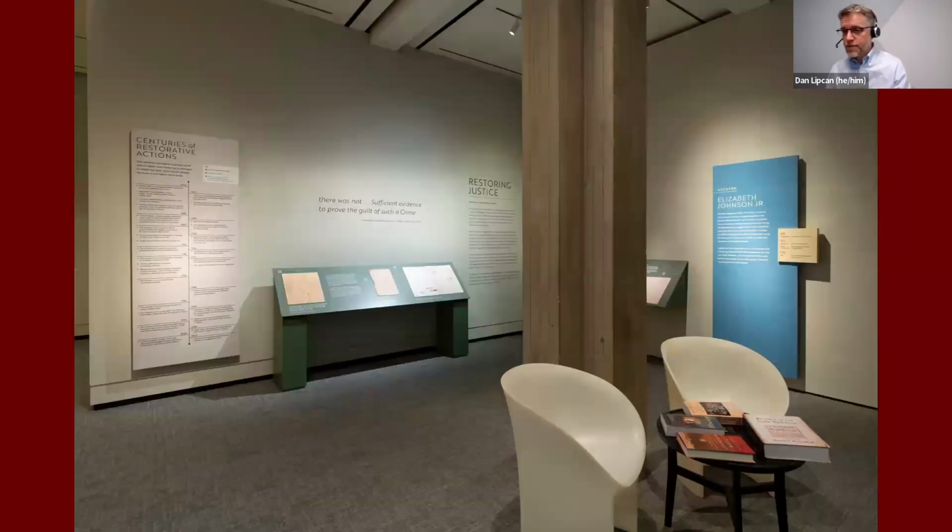We close this version of the exhibition with a section on restoring justice, in which we explore the case of Elizabeth Johnson Jr., whose lack of exoneration was discovered by a middle school class in North Andover. You may have seen this story in the news. They petitioned their state senator, and eventually formal exoneration of Elizabeth Johnson Jr. came through with the budget. The budget document. It was approved as part of the budget in 2022.